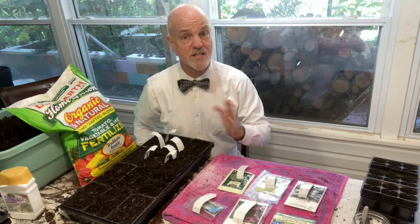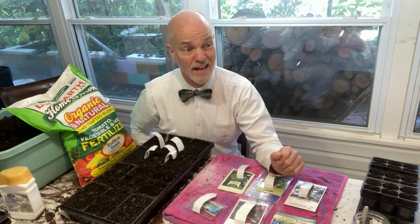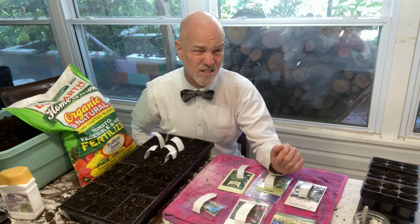Now, if you're up north, chives, you can plant first thing in the spring. You'll have your growing season. They work great. And they'll also stand through cold and even survive under snow. We don't get snow. Last time we had snow was a long time ago. We get frost most years, but not every year.